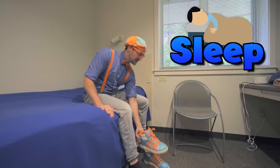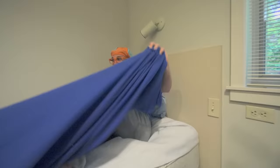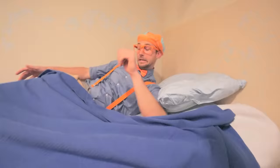So, not only do firefighters eat healthy and exercise at the fire stations, they also have to sleep because firefighters are here day and night. And just like you and I, firefighters need to sleep. And the reason why firefighters have a bed at the fire station is because they need to be really close to the fire trucks and ambulances just in case there's an emergency. So, nighty night. Oh, wait a second. No time for sleeping now. I want to show you an ambulance. Let's go.